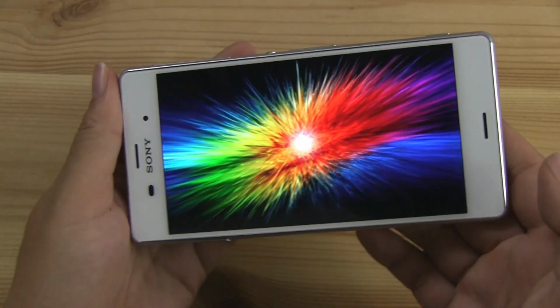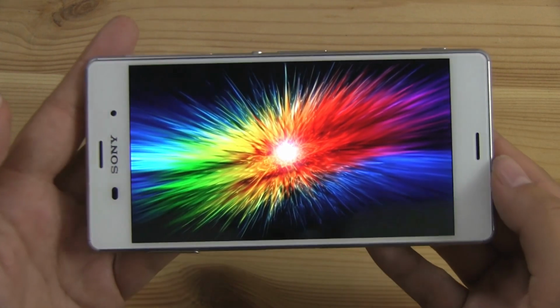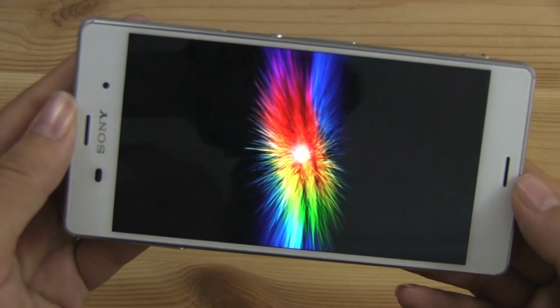If we just take a quick look at the viewing angles on this, nobody's going to be watching porn on the trains with this device. Sorry, fellas.